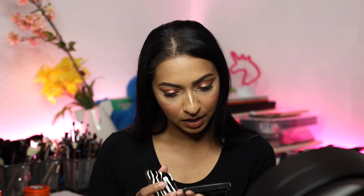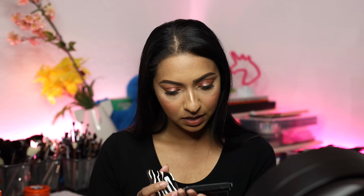It doesn't say, because the glitter is in here. So with this one, it looks really chunky and glittery where you're not sure if it's safe for the eyes, but it doesn't say you can't use it on the eyes. I'll do a little research before, but I'm really excited. It's just so pretty and so sparkly.